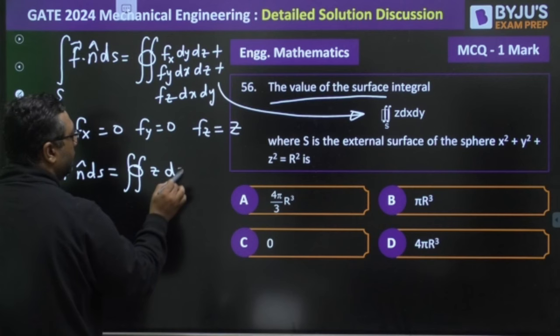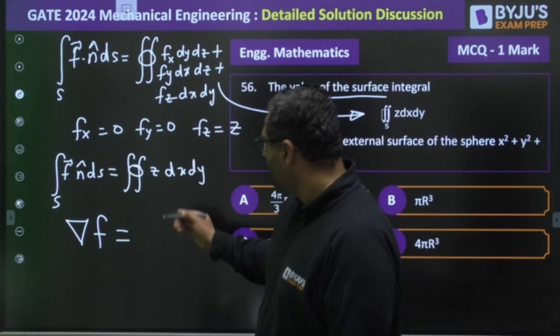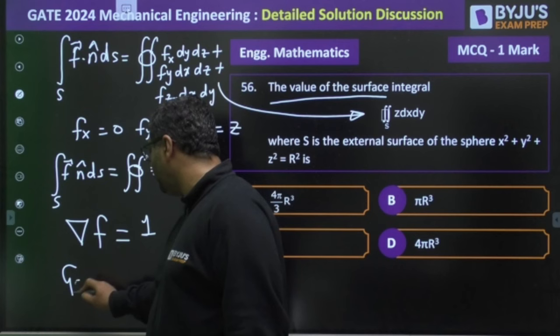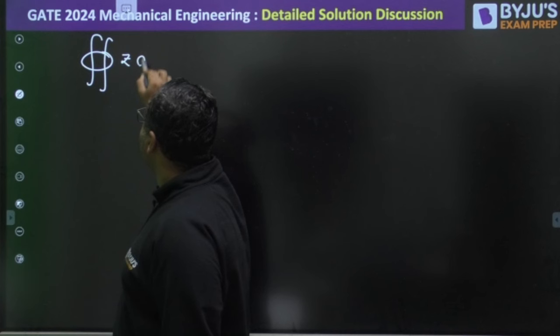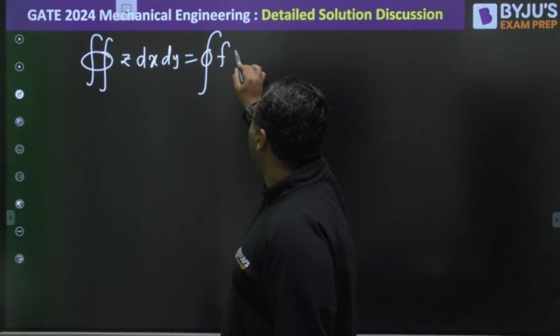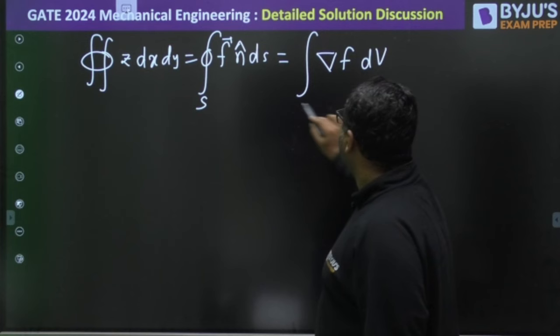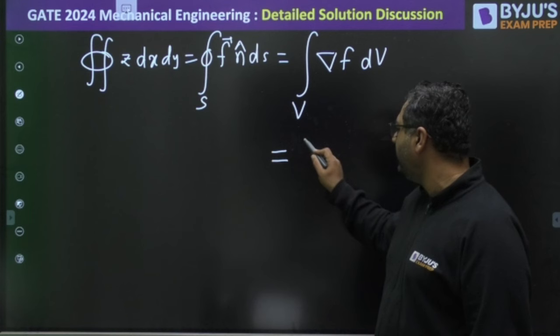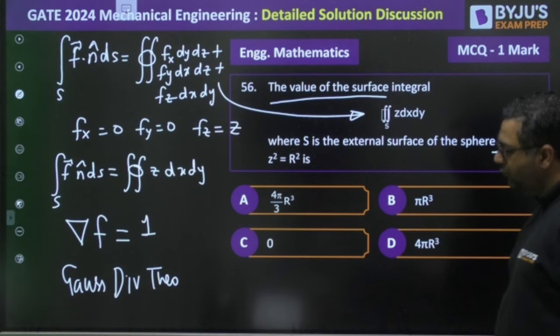And if you find the divergence of f, you know that is del by del x fx plus del by del y fy plus del by del z fz, you will have the value to be 1. Now we will go for the Gauss divergence theorem. What it says is that this double integral, which we are writing as z dx dy, which is nothing but f n ds over a surface S, can be written as the triple integral of del dot f dv. And you know, for that the answer will be the volume of the sphere, that is nothing but 4 by 3 pi r cube, because the given geometry is the sphere. So the volume of sphere is 4 by 3 pi r cube. So the answer for this is A. A is going to be the correct answer.